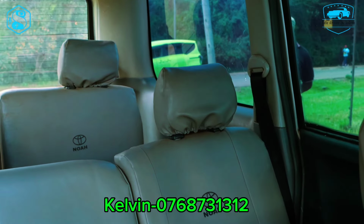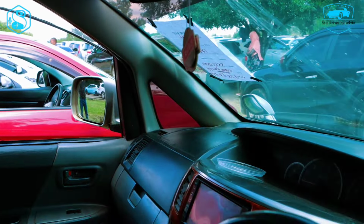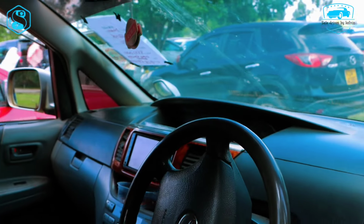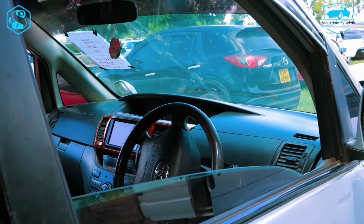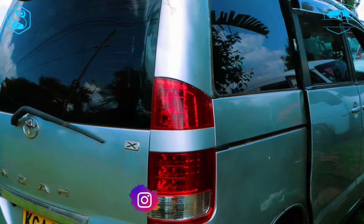Looking really nice, with some leather cover on the seats to avoid dirt and stuff. That's the dashboard, looking really clean, with that price and year of model. I think it's a good deal for me because you see the maintenance, the condition of the car is perfect. Coming to the back of the car, see, the door is locking.